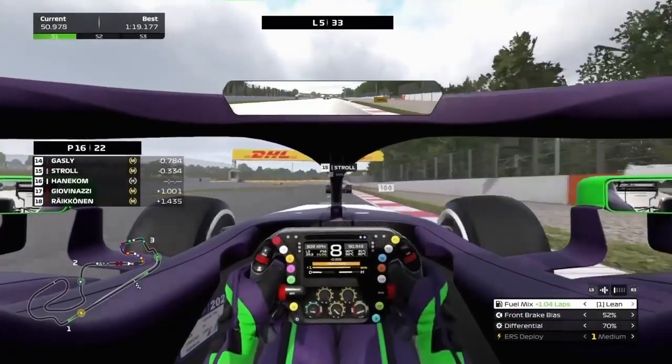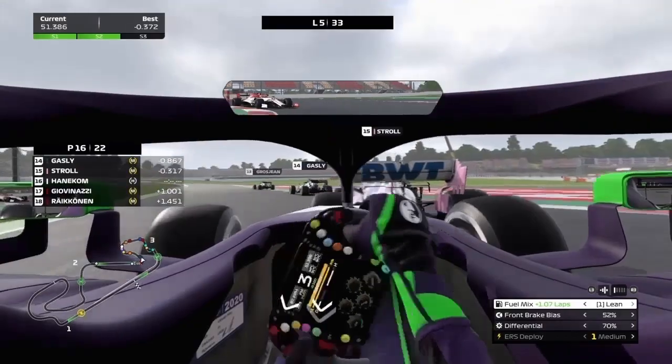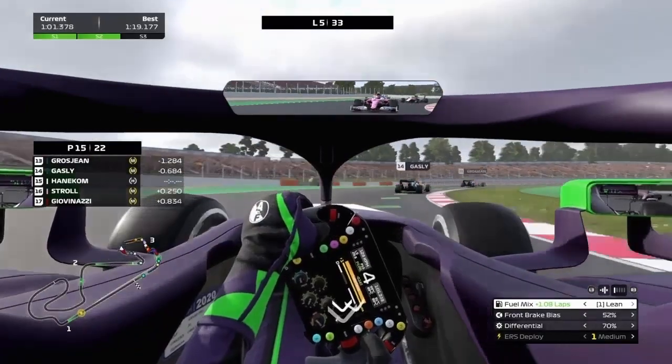It's 3/10 here. We head onto the brakes. You guys can see, oh, we're very late into the brakes. Stroll is actually startled by that. Why did you stop mid-corner? What? Okay, guys, I ran into the back of Stroll.